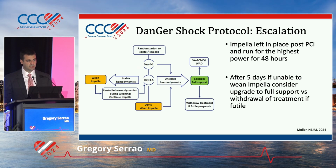And one of those things is the escalation protocol that they define in the appendix. And this is the figure that they have there that talks about their management in the ICU of these devices. And I want to highlight a couple things. You can see in the beginning here that on days 0 to 2, there is no device weaning, no matter what.